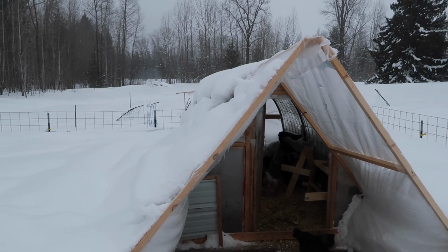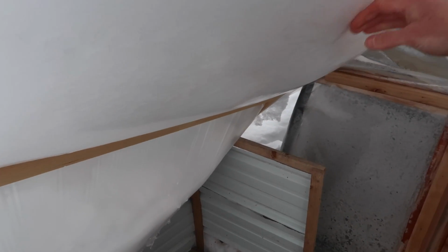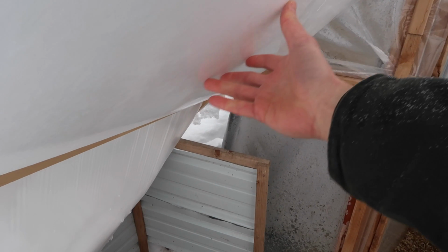With all the snow accumulation that we've acquired, I'm really surprised that the awning here for the chicken porch is holding up. You can see that bulge in the plastic here from all the weight of the snow. I really don't want to push it and let this go much longer. If this collapses when the birds are out here, that's going to be a disaster.